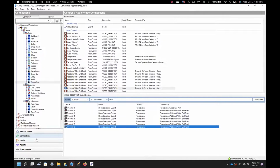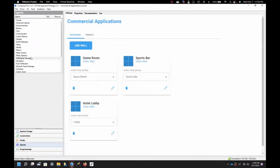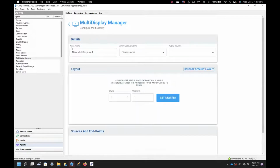And then on the agents page, agents are pre-configured functionality. So we've got a whole bunch of agents. Multi-Display Manager is one of them, pre-configured because we did a whole lot of work on the back end to make it really easy for you to add a wall for that fitness area. I can rename the wall itself. I'm just going to call it fitness. It's in that fitness area.